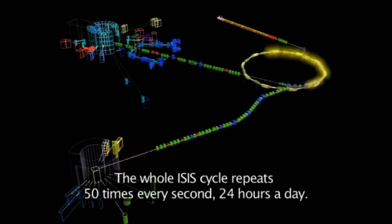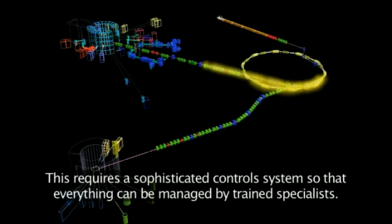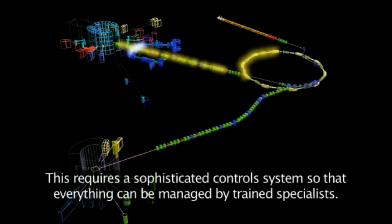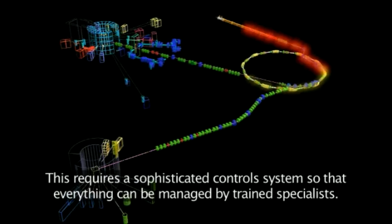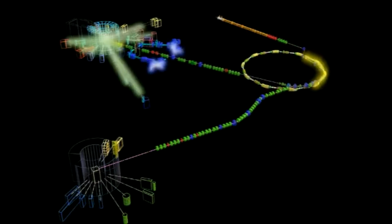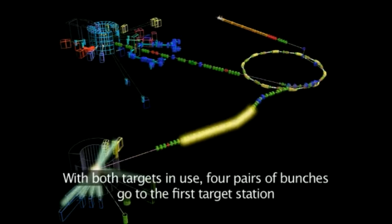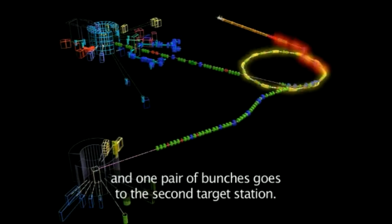The whole ICIS cycle repeats 50 times every second, 24 hours a day. This requires a sophisticated controls system, so that everything can be managed by trained specialists. With both targets in use, 4 pairs of bunches go to the first target station, and 1 pair of bunches goes to the second target station.